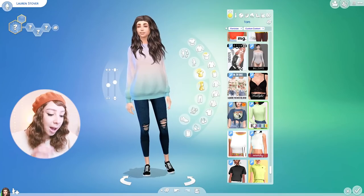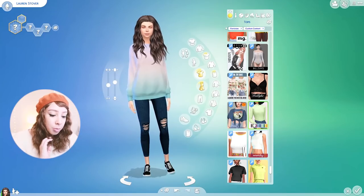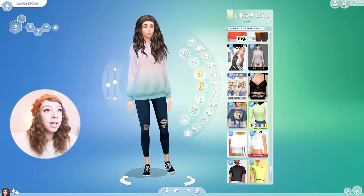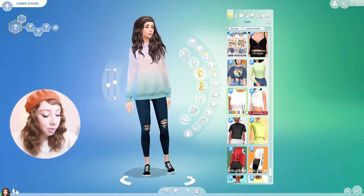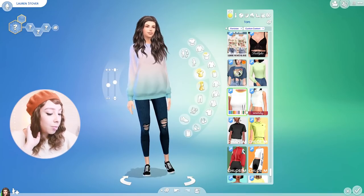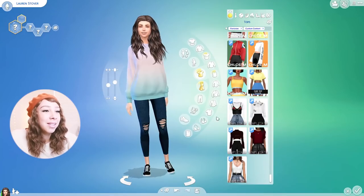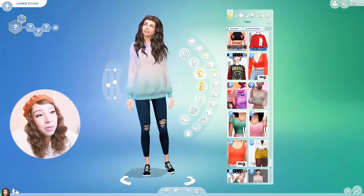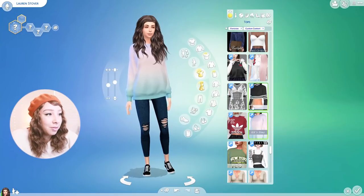Avestor says, so happy for you. Thank you, love. Do you see yourself doing this for a long time? And would your BF ever play The Sims? I definitely see myself doing this for a long time. I love it. It makes me so happy. And I love The Sims, and I'm never going to stop playing. And would my boyfriend ever play The Sims? I don't know. I always ask him if he wants to make a Sim or play with me, and he always says no. So maybe I'll do a video with him where he makes a Sim and builds a house or something. That would be kind of fun.